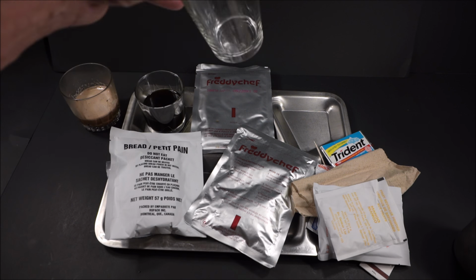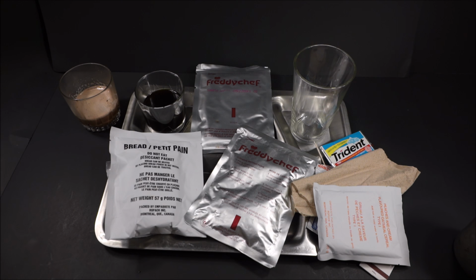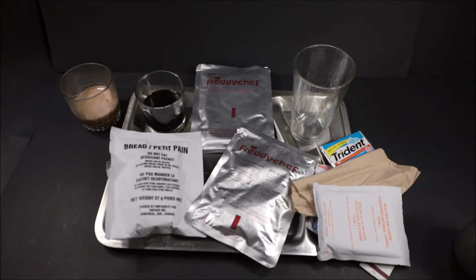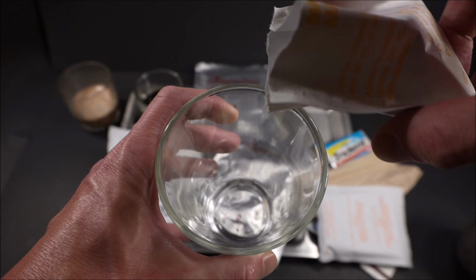Let's check out the mango beverage base. There is no beverage bag in the 06 IMP. Mango. I mean, it actually smells like mango, but a little bit artificial, and I don't know. It's just like paper and mango. Like a mango paper kind of smell. Anyway.